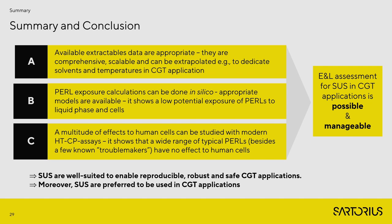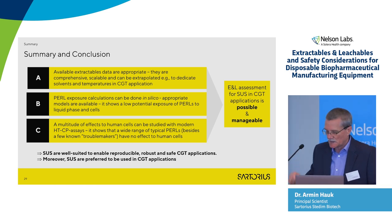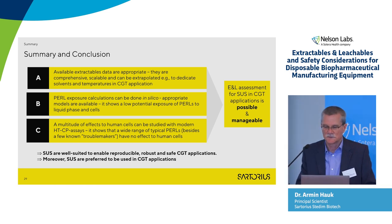And what you can also say, it is today possible, and these tests are available, to study effects on human cells with modern tests, and this shows that quite a range of extractables, besides some troublemakers, have no effect on human cells. So all in all, and this is good for us as single-use device supplier, we can say, okay, we are quite confident that our devices are suitable to be used in the gene and cell therapy area. They allow a robust and safe application. And as we know, in principle, they are already the preferred devices to be used in gene and cell therapy. You can make a cross on that.